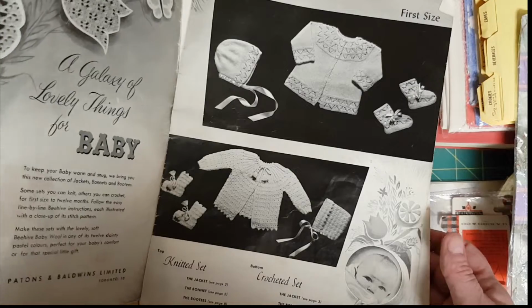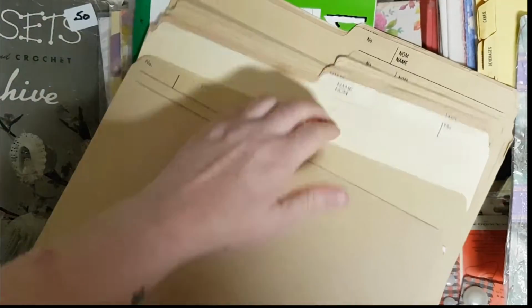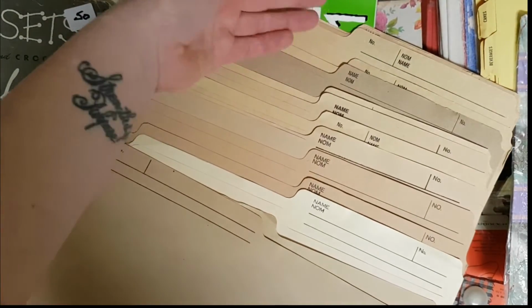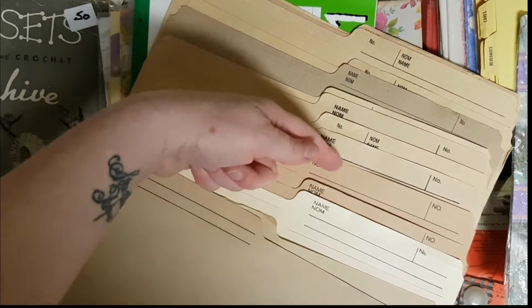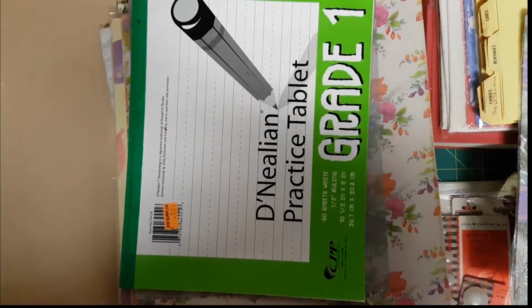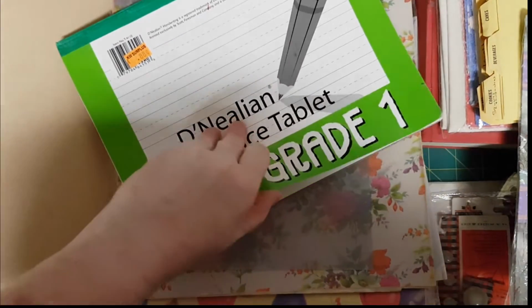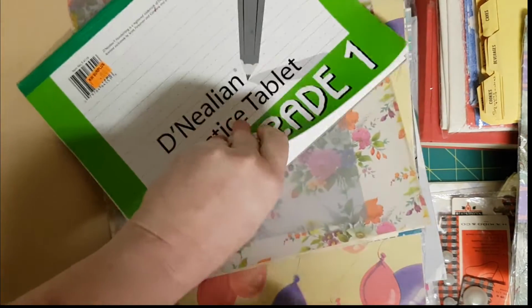I'm thinking these were probably, I don't know. Got some folders. I always find folders at the thrift, and I like that there's 5 different colors there. 1, 2, 3, 4, 5 different colors of folder card. This is a practice pad for children to learn how to do handwriting. It's very thin paper and very crackly.